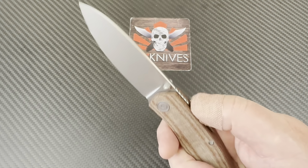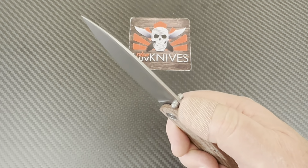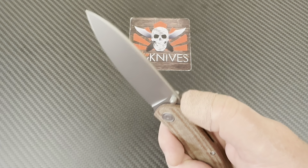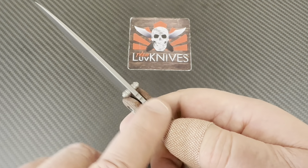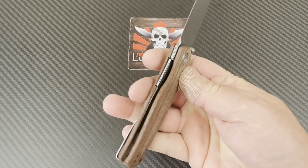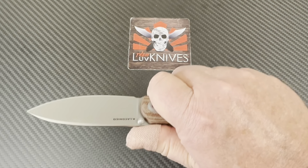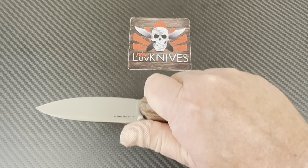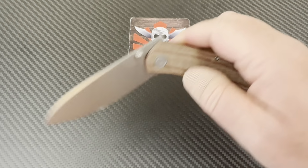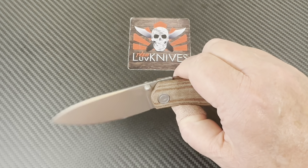Here you got jimping on top. It's okay. It's not very aggressive at all. Is that important? I don't know. It's better than nothing, okay? And yeah, but ergos with the contouring, it's very comfortable in the hand, and there's room enough for all my fingers on there. So not bad. Little drop, and I haven't done anything.